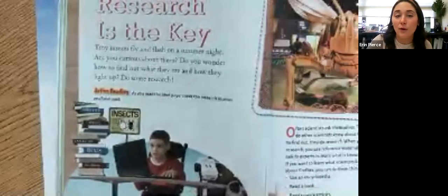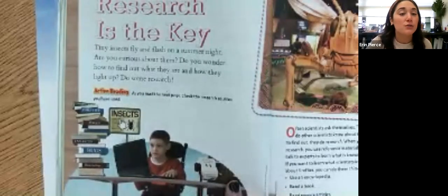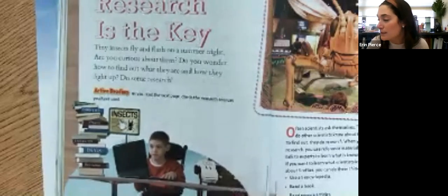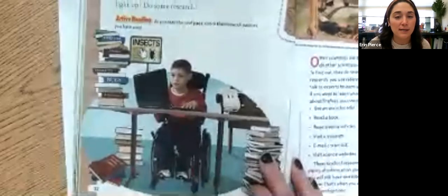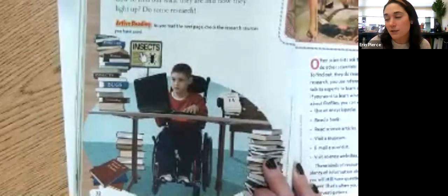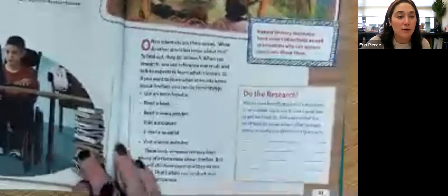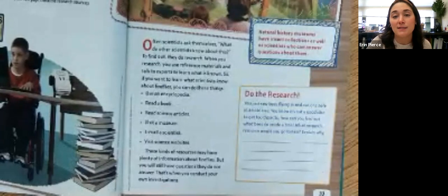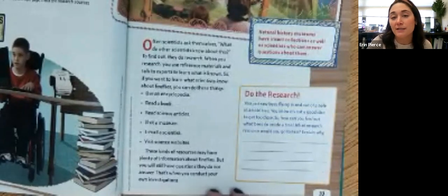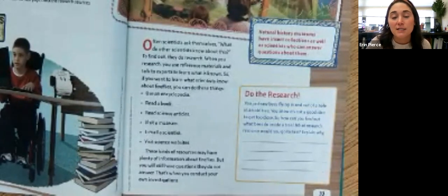How to find out what they are and how they light up, do some research. So we have a little boy sitting by a computer and he looks like he's doing some research. Let's see what we do to research what we're studying. Often scientists ask themselves, what do other scientists know about this? To find out, they do research.